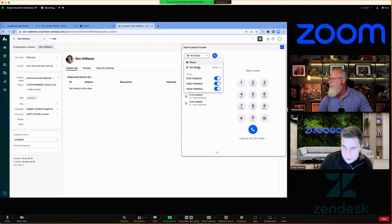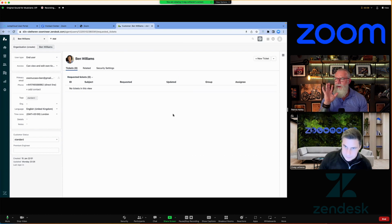So we can change themselves from ready to not ready, and they can choose a reason code as well if they need to. And they can opt in and out of various different queues, again, from inside the plugin. I love how it's almost seamlessly built into the web app itself, because this is not even a fat or a full application. This is literally a software as a service in the cloud application where we're driving into that integration from a Zoom call center perspective. Correct.